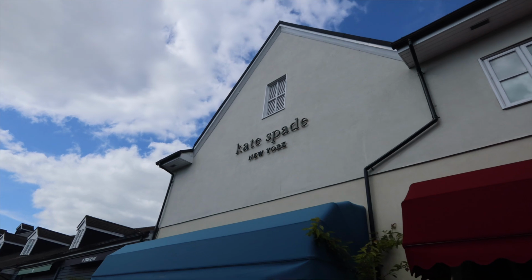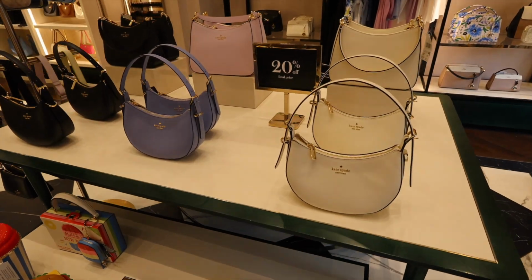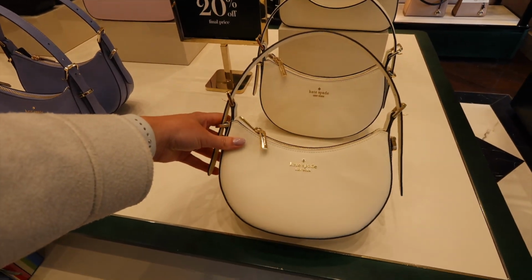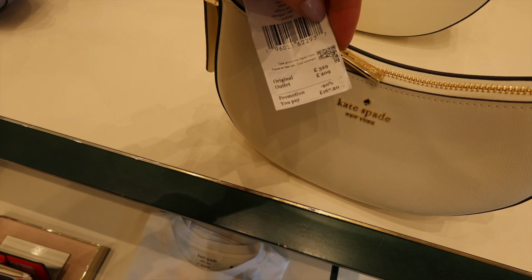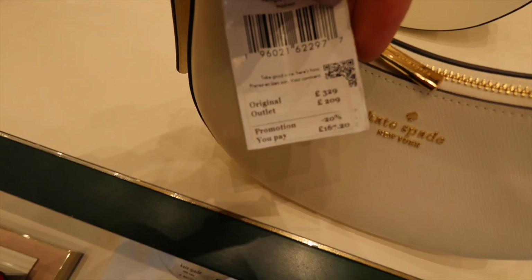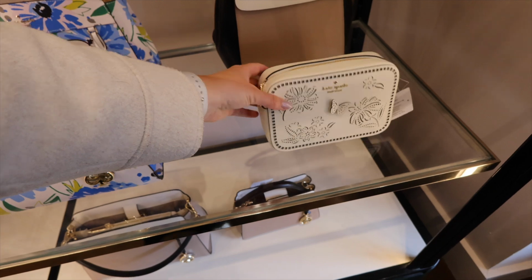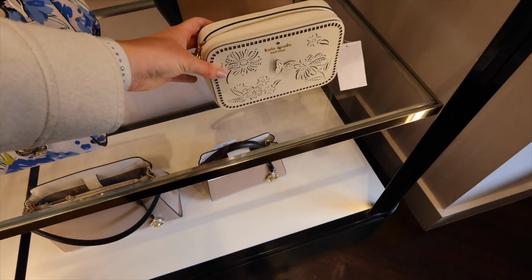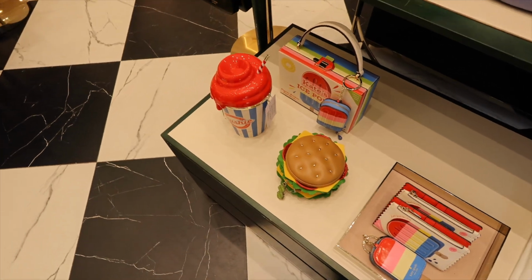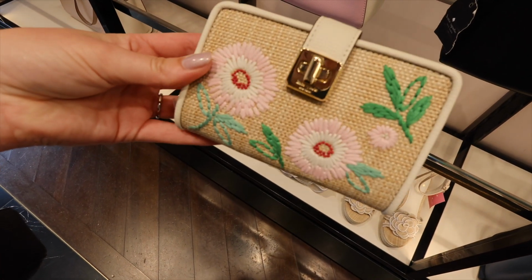Kate Spade was next on the list of shops, and we were actually fairly disappointed by this visit this time. Normally we go in and see loads of really cute stuff on really good discounts. There were a few really nice pieces, and they had quite a lot of basic bags in store this time. I loved this design a lot, and they did have this in a few different styles of bag. They had a few fun pieces, but not as many as normal.